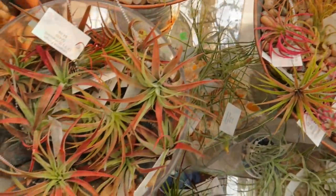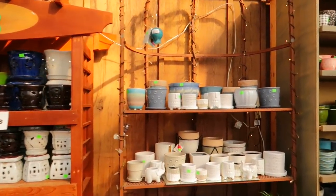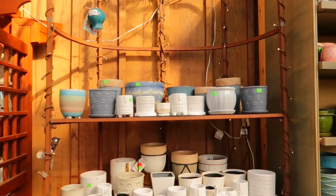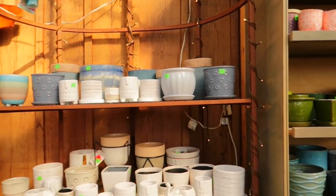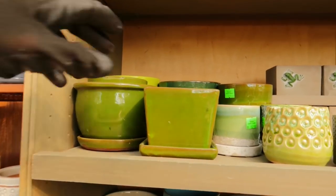And they have a lovely collection of pots, quite a selection of orchid pots. Now I love to get pots from thrift shops and antique shops, but when you need to come in and just find something that's the right color or the shape, a garden center is the perfect place to do it. And I love this green.